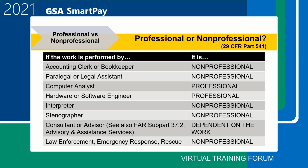Now, law enforcement, emergency response, and rescue personnel exemptions do not apply for the Fair Labor Standards Act, so those personnel are considered non-professional. And there is a lengthy discussion as to why, even if they are supervisors of other police officers or firefighters, if they oversee the work of, let's say, conducting investigations at crime scenes, et cetera, they still are not considered professional services. So I would encourage you to read that. It's almost a page in length and quite lengthy to discuss here, but just know that law enforcement, emergency response, and rescue personnel are considered non-professional services for the purposes of applying the Fair Labor Standards Act exemption.